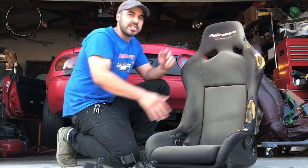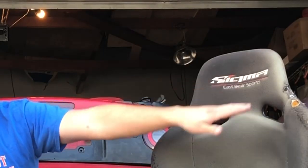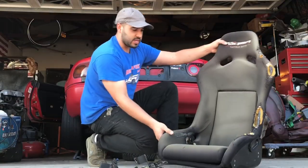Alright, so this is my East Bear Sigma bucket seat. It's been with me for a long time. Before the channel, I had this in my first Miata, and it actually originally came from the red Miata that I pulled the parts out of. So we're gonna reinstall this seat back into the red Miata so we can drive it around. So let's get started.